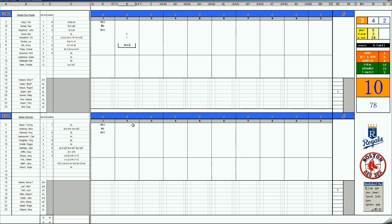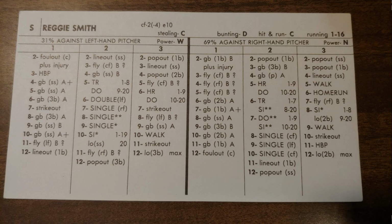We go to the bottom of the second. It's Yastrzemski, 65, second X. And Rojas, a 2E8 at second base. Thanks to play. Tony Conigliaro, 310, flies to left. Reggie Smith, 3-6. Let's take a look at Reggie Smith's card.